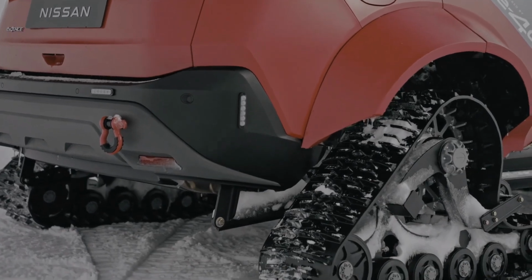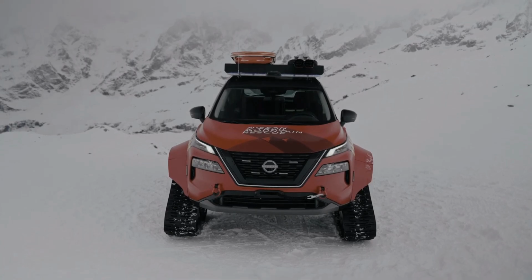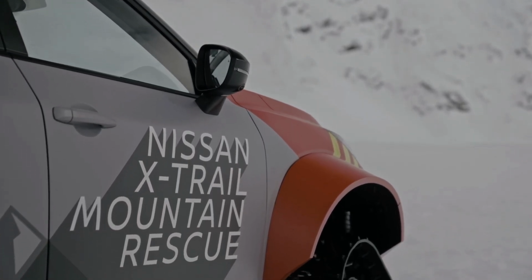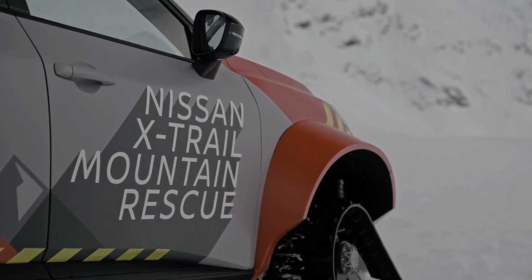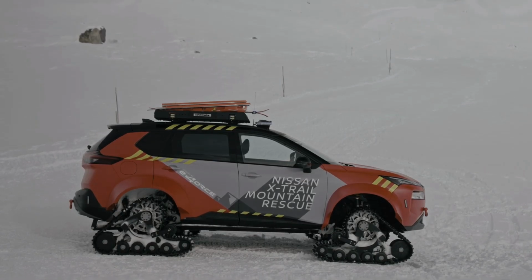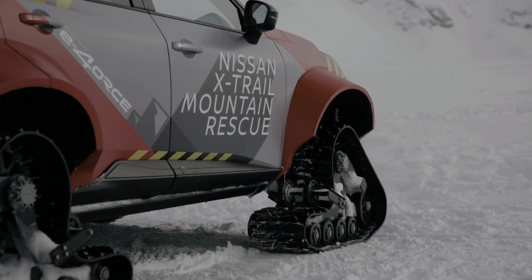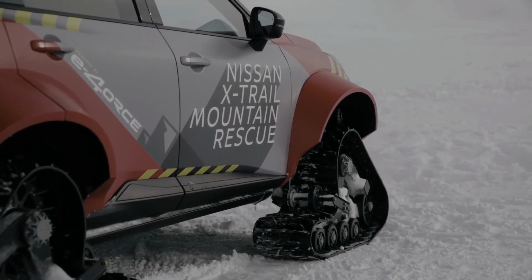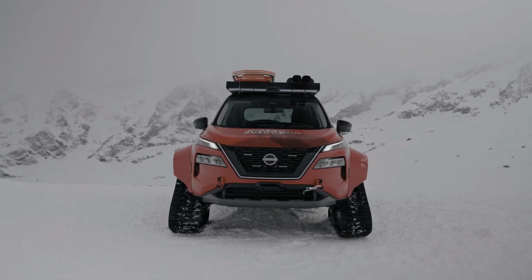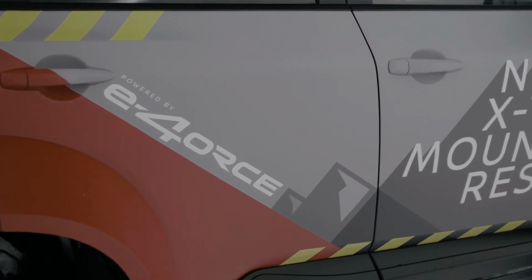Space. The Kodiaq offers more interior space than the X Trail e-4ORCE. The Kodiaq has more legroom and headroom in both the front and rear seats. The Kodiaq also has more cargo space, with 720 liters of space behind the second row and 2,065 liters of space with the second row folded down. The X Trail e-4ORCE has 445 liters of space behind the second row and 1,588 liters of space with the second row folded down.